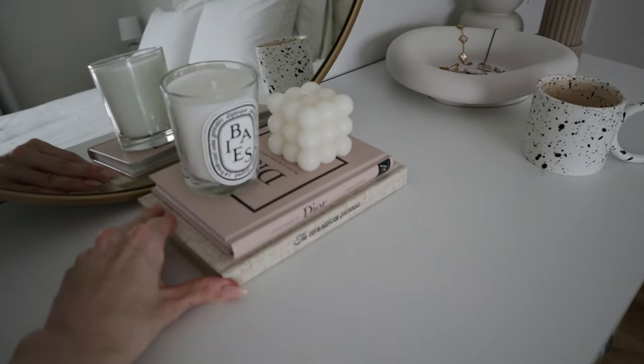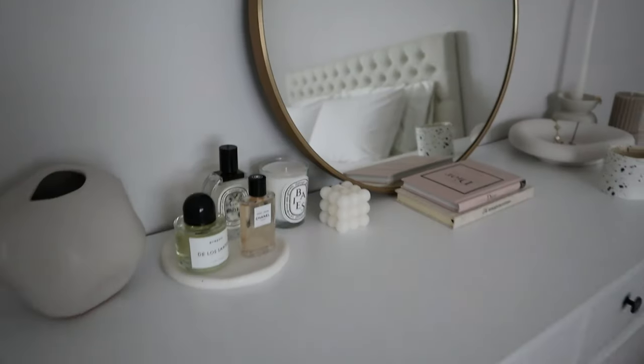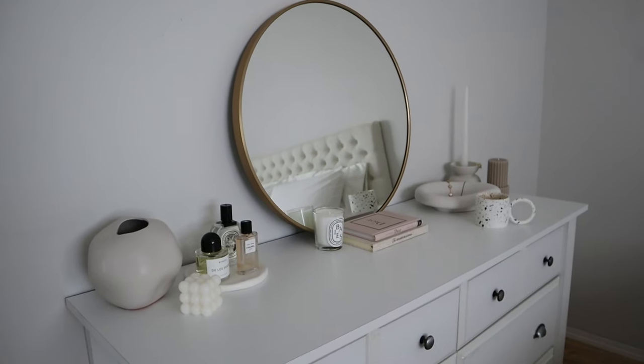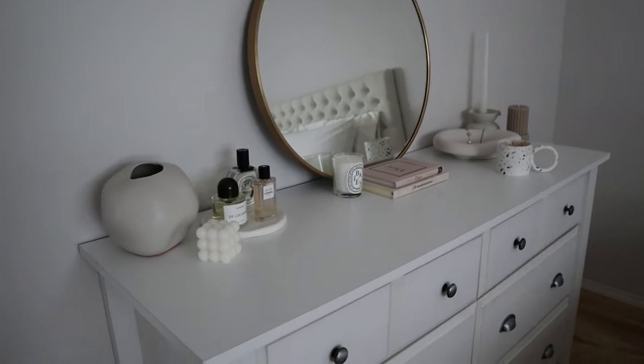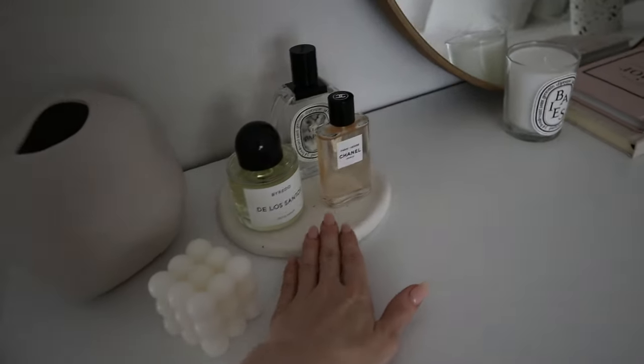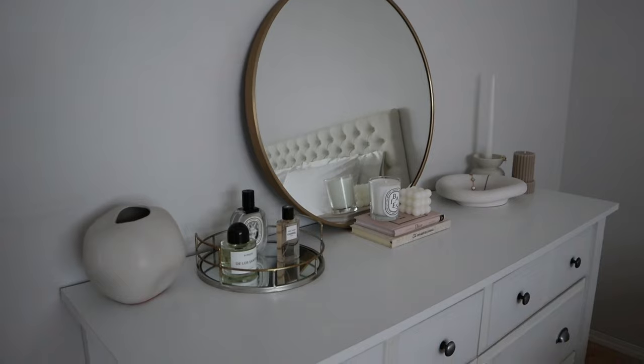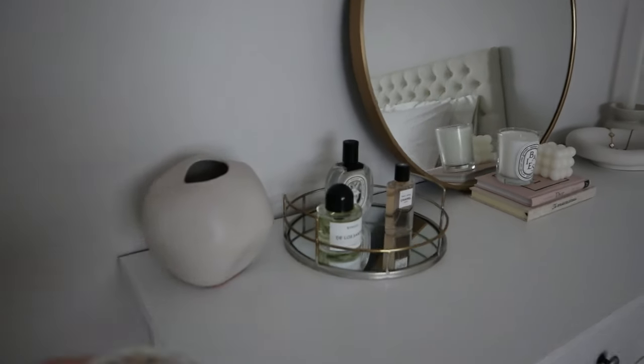It's just a little bit more cluttered than I usually like it. Something like that. Yeah, I don't know. I mean, there's really no wrong way to do it. It's like whatever you like, you know what I mean? I'm not sure if I like this tray better than the other one. So yeah, I don't know. I'm not 100% decided. And then I really, really like this vase.